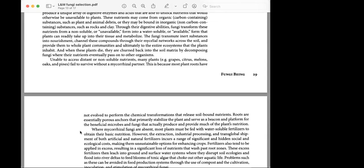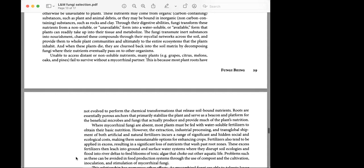Fertilizers also tend to be applied in excess, resulting in a significant loss of nutrients that wash past root zones. These excess fertilizers then leach into ground and surface water systems, where they disrupt soil ecologies and flood into river deltas to feed blooms of toxic algae that choke out other aquatic life. Problems such as these can be avoided in food production systems through the use of compost and the cultivation, inoculation, and stimulation of mycorrhizal fungi.